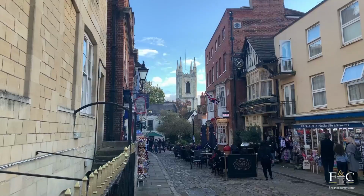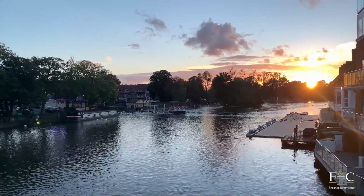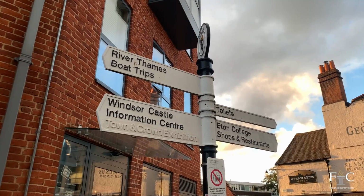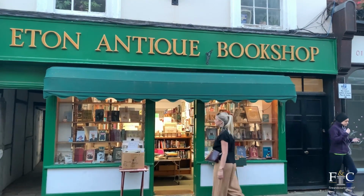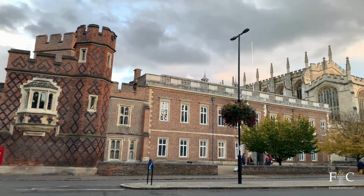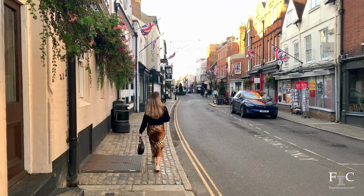Crossing over the Eton Walkway Bridge from Windsor, you of course have the town of Eton, offering finely preserved shopfronts and of course Eton College, the famous all-boys public school, founded in 1440 by Henry VI. Just a 15-minute drive away from the property.